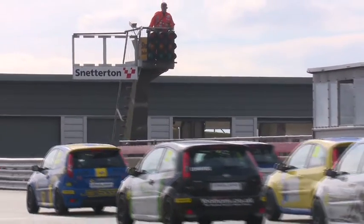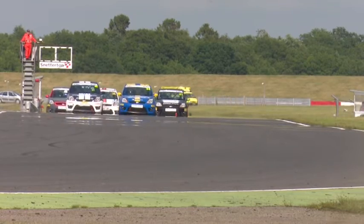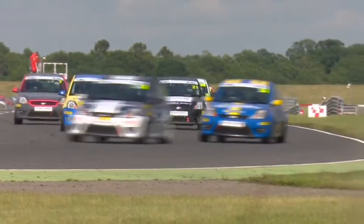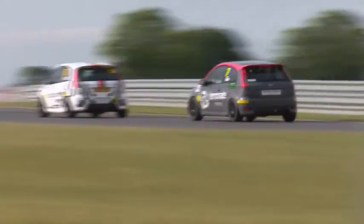So restart here at Snetterton, and Michael Higgs manages to start on the front row. He was working his way through the field, but he's claimed his position, and Aaron Thompson again does a great start. Higgs is slotting into second place. Who's going to come through in third place? It's Ronan Quinn, followed by Nathan Edwards. Then we've got Lewis Kent, followed by Cameron Pugh.